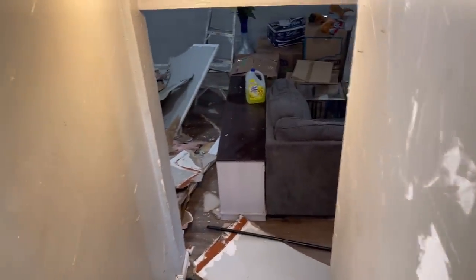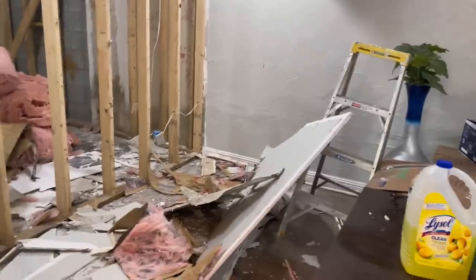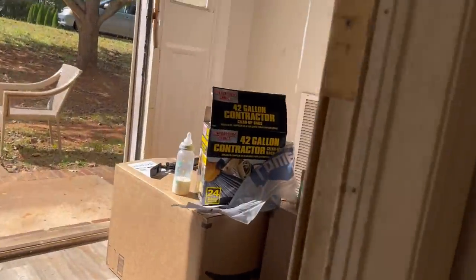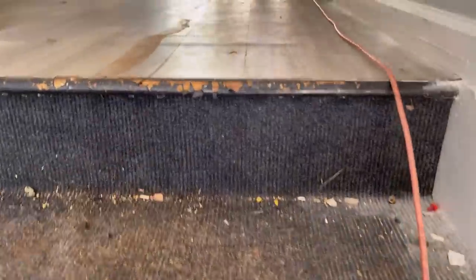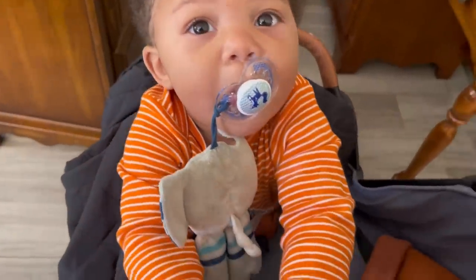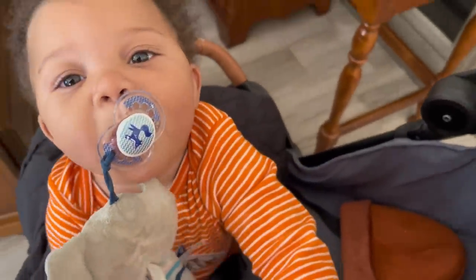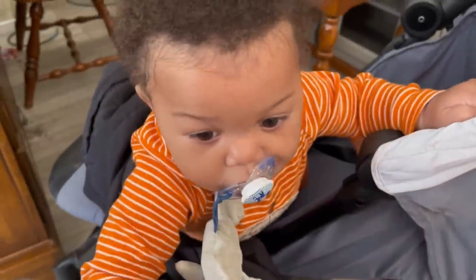I'm trying to get some sanding done, but Kamari's not letting me. I already showed you guys what this is looking like. My mom is about to start taking me outside. So that's what that's looking like. But yeah, I'm trying to sand so that I can wipe down walls and we can paint today. But this little man right here don't want mommy to do that, huh? Huh, but you want mommy? He just wants me today, y'all. So we'll see what we can get done.